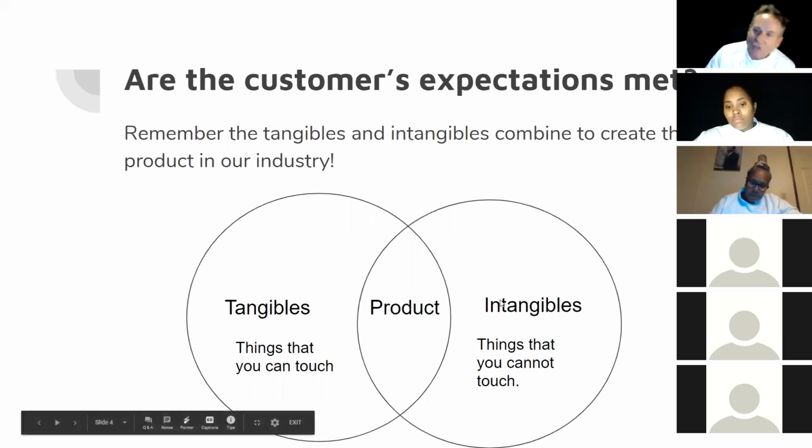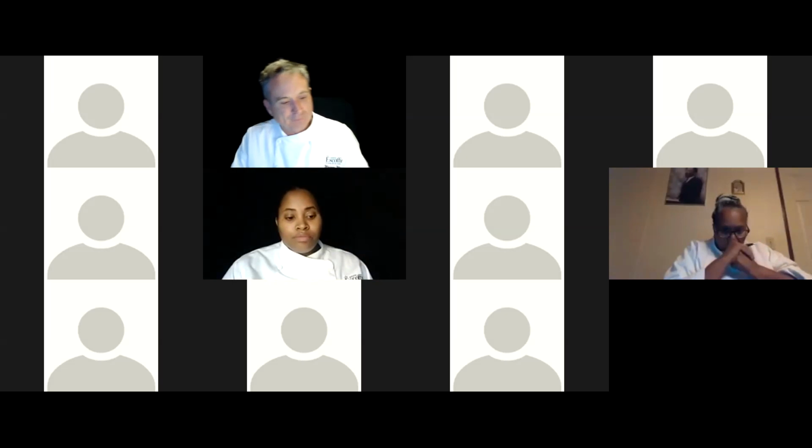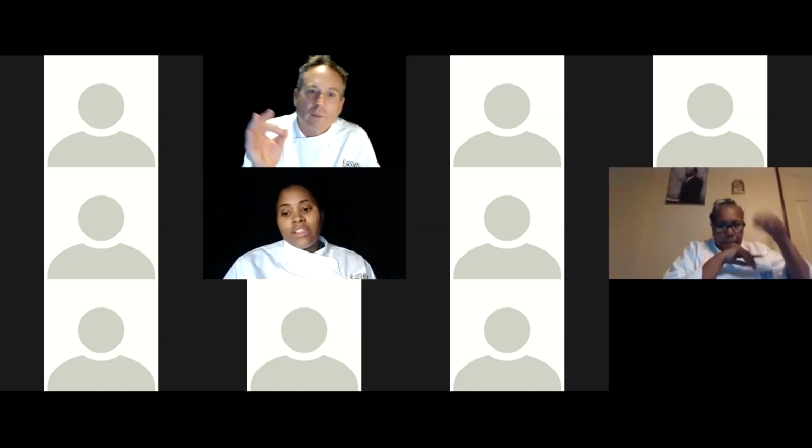And then the intangibles, right? The quality of service, the ambiance. How does it feel in there? And then in the very center is the product. You have to have those circles overlapping in order to create a very successful concept. It's very, very important. The center part where the product is, if you notice, it's kind of small.